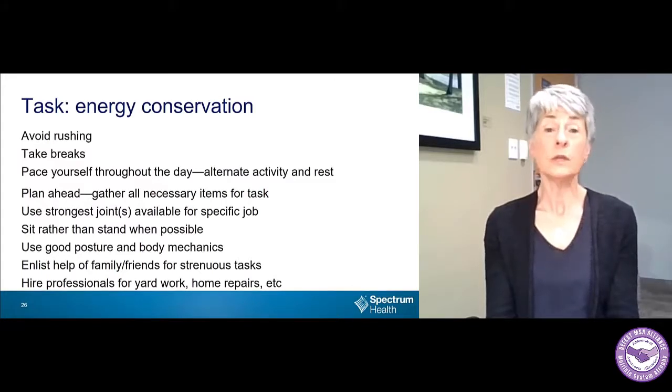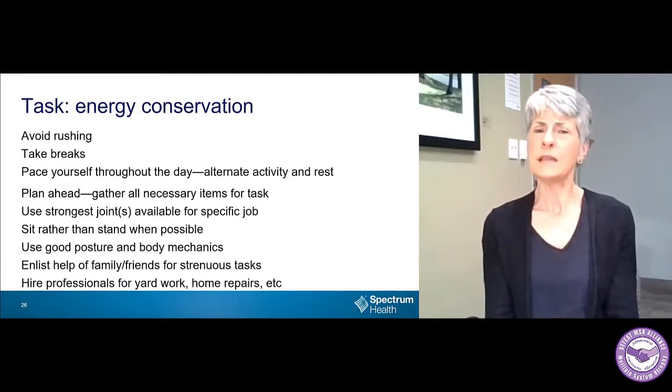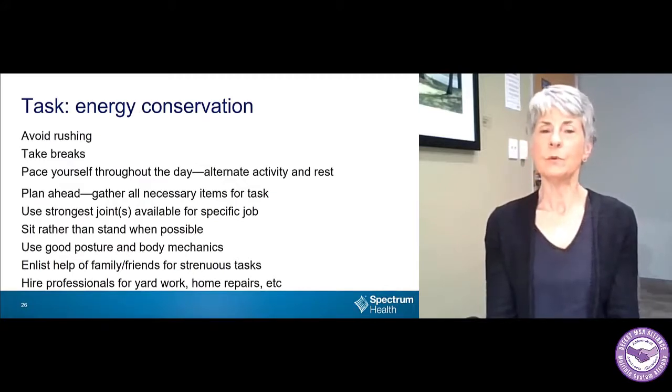Michele mentioned wheelchairs as a way of saving energy, and we try to present that as a new perspective. People don't want to use a wheelchair, and I can understand that, but thinking of it as a way to save energy for being able to do something else that matters to you might help with that perspective on using a wheelchair or using a mobility aid.